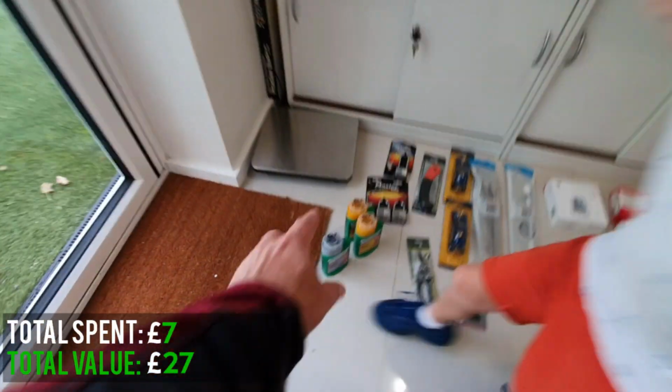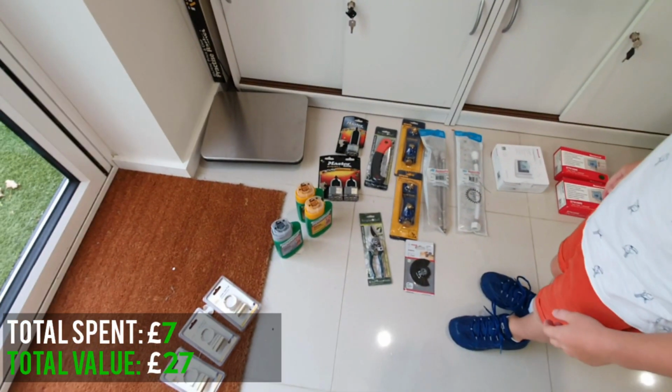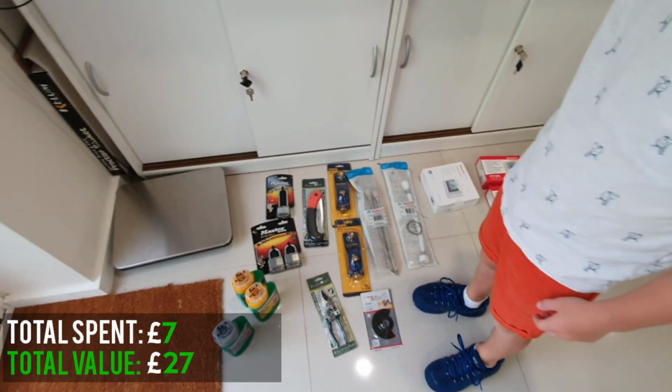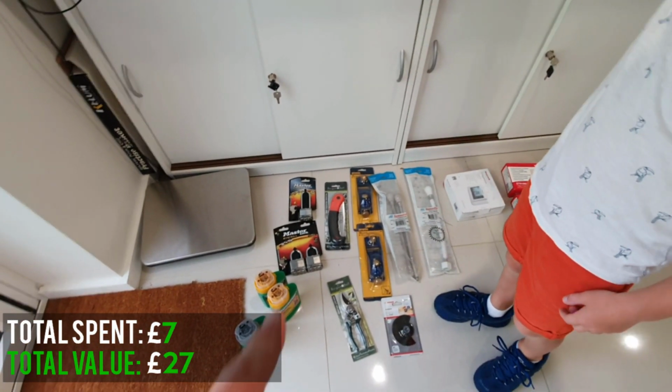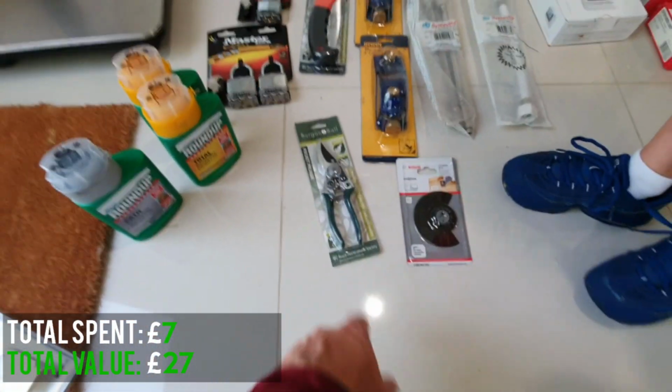Now this whole batch here, up to these hoses, cost £48. The Roundups sell for £12 each. The Master Locks are roughly £12. The Bergen and Ball cutter there is £25. The Irwin planes are £40 each. Bergen and Ball shears are £20.